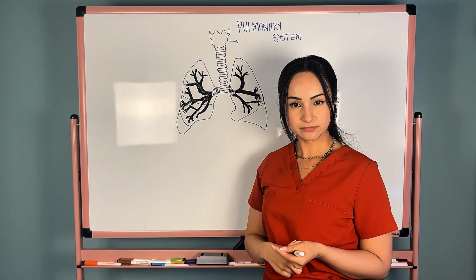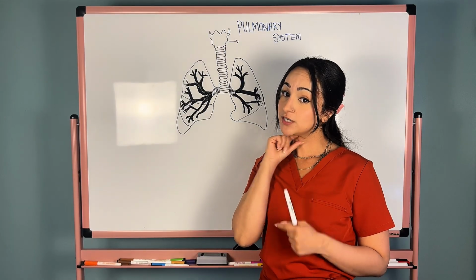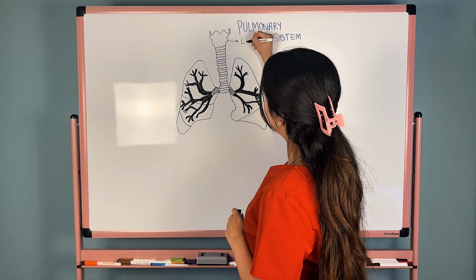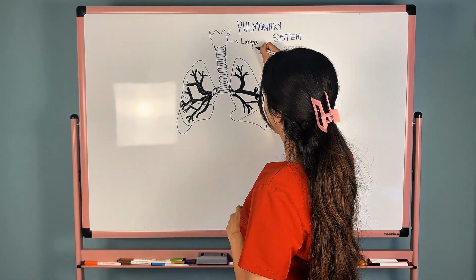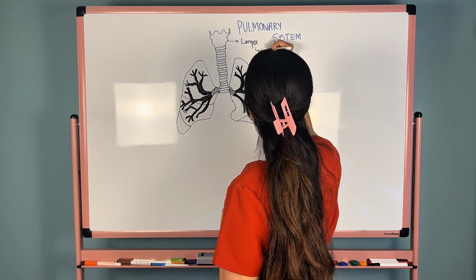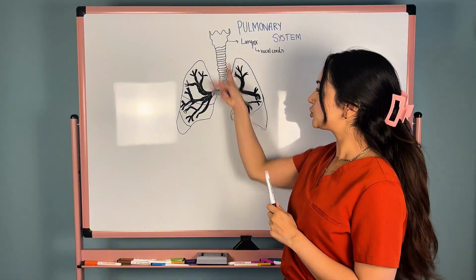Starts with an L, houses our vocal cords, la la la, larynx. This guy is our larynx. And we said what? Houses the what? Our vocal cords.